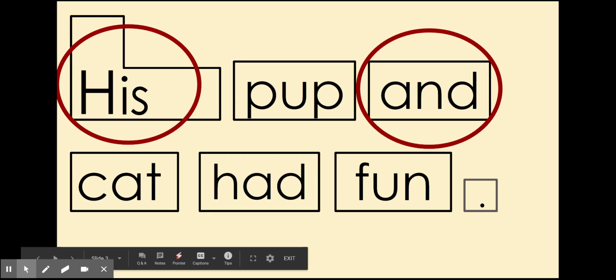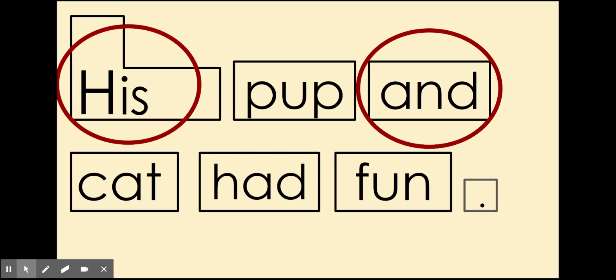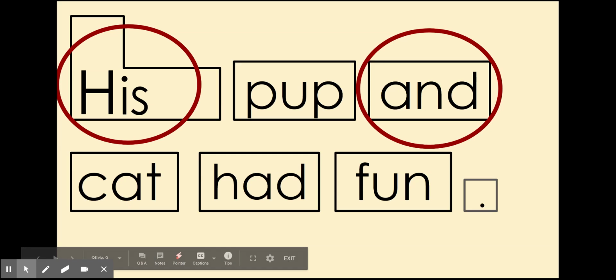Fun. And always remember, you need to put your period at the end, or if it's a question mark or exclamation point, make sure that that's what you put. So let's say the sentence. Let's say each word individually. His pup and cat had fun.